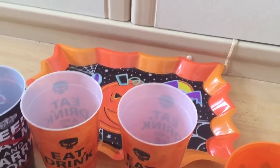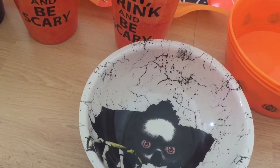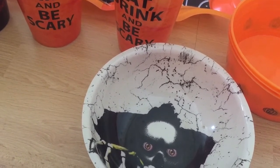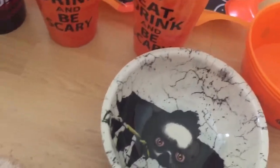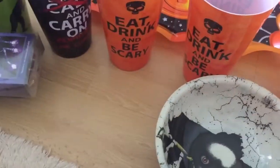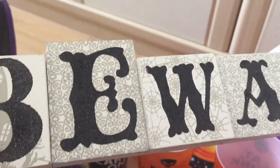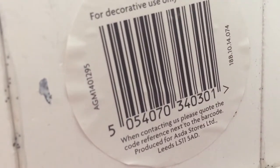Now the next thing I've got are these dishes. I have got 2 of these left, and I'm trying to look at the label, and I think they may have been Poundland. I'm not 100% sure. It doesn't actually say. I've only got 2 of those left. I've got another container of the spiders, because I use a lot of those lights around my home. And I have got a beware sign, and has it got a label? It could have been, might have been Asda. I think, yeah, Asda.